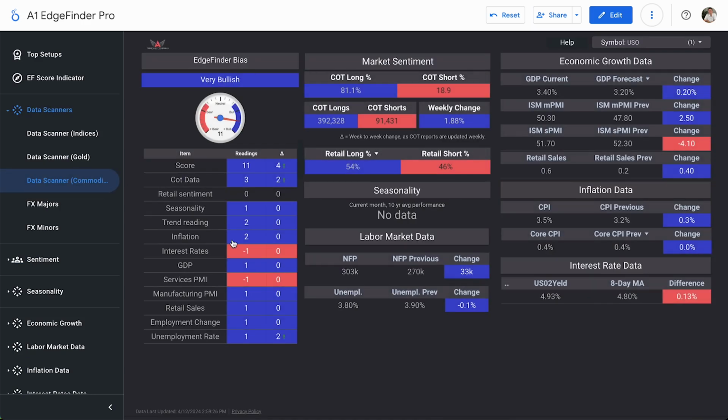Finish up with our fundamental data. We have a lot of it here. GDP is a plus 1 score, so is manufacturing PMI, retail sales, employment change, and unemployment rate, whereas interest rates and services PMI are -1 scores. We have all of that data over here. This is all US dollar data because we're looking at US oil.